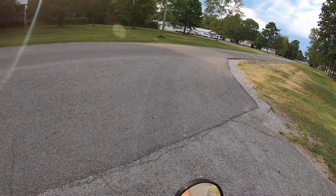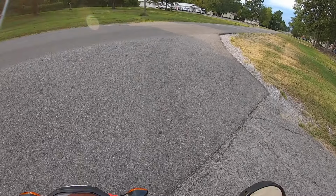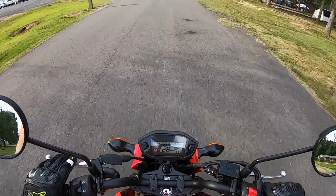This is my neighborhood, and I really don't even know where I'm at. It's pretty bad, ain't it? Yeah, I know where I'm at. Y'all see how fast that thing red lines?